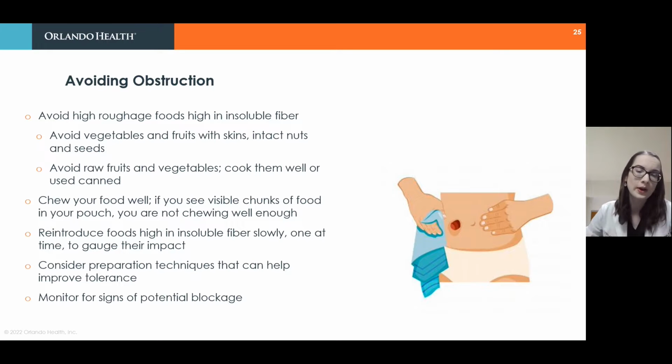In terms of other ways we can help avoid obstruction, making sure that we chew our food very well is going to be a very helpful strategy that shouldn't be overlooked. So if you're still seeing intact particles or chunks of food in your pouch, that means that you're not chewing your food well enough. Like we had chatted about previously too, it can be quite helpful to reintroduce foods slowly, but particularly foods higher in fiber, one at a time in small amounts, and titrate your way up. But I would still caution about reintroducing foods that are going to be quite high roughage. So those are going to be things like celery, raisins, cruciferous vegetables, mushrooms, nuts, seeds. I would do so after discussing with your healthcare team.